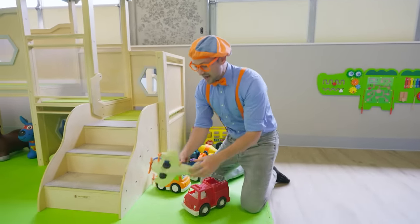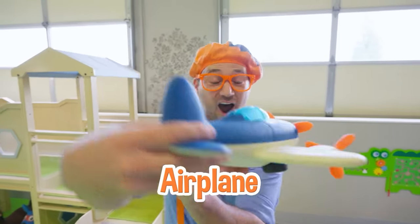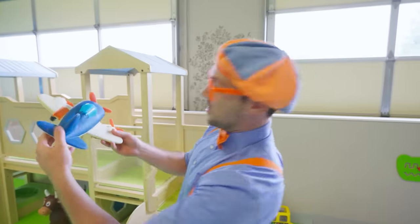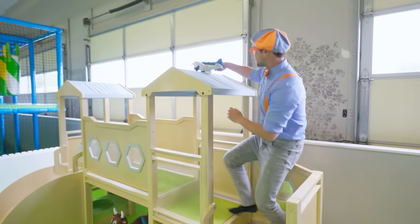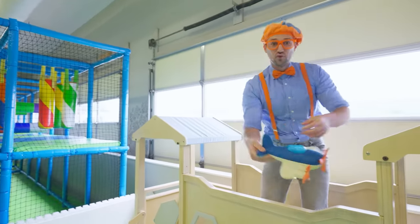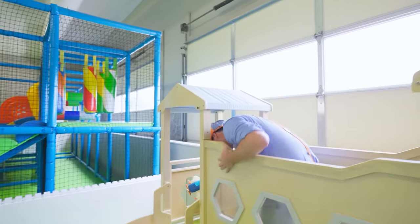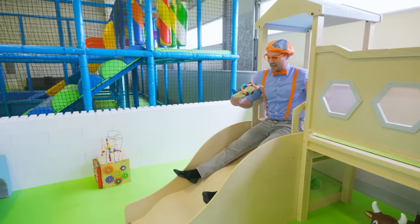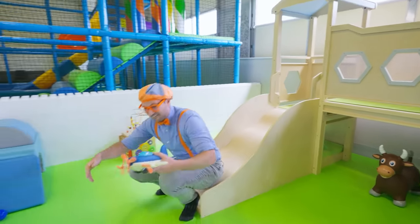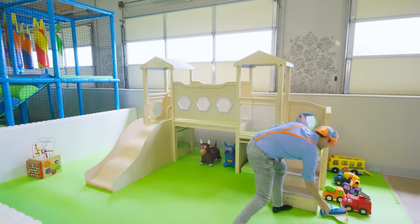Oh, and speaking of up high in the air, an airplane. Have you ever been in an airplane before? Whoa, there's so much fun. Look at that! A barrel roll! Whoa! A slide! Hey, why don't the airplane and I go down the slide together? All right! Vroom, vroom, vroom, vroom. Whoa! That was awesome! Okay, I should probably put this back, right? Gotta stay organized!